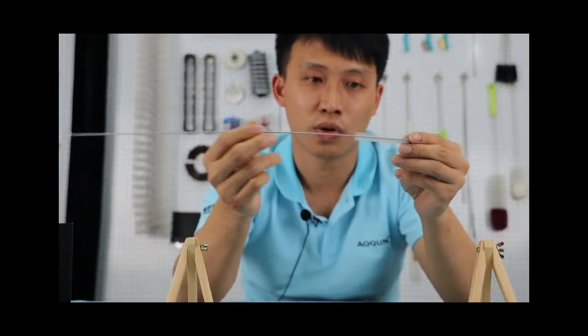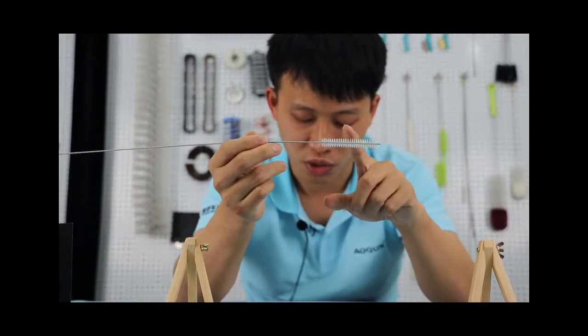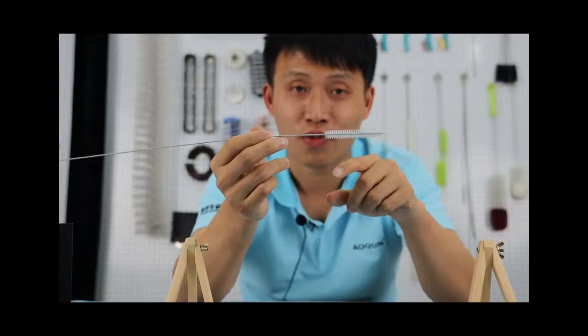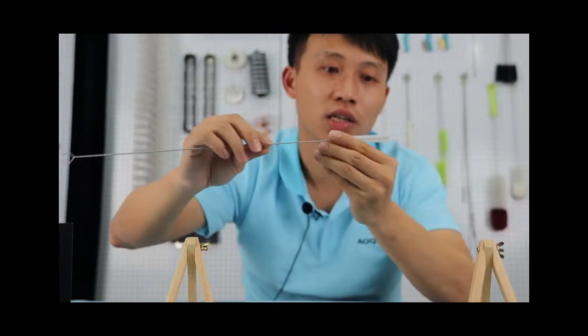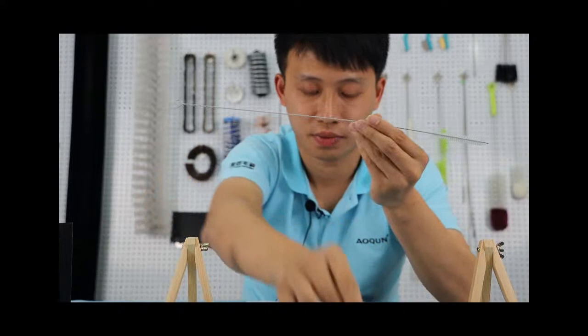First, let's talk about the bristle here. The bristle is usually nylon, and antibacterial bristle with FDA approval. Color is white or transparent. This is transparent, and this color is white.